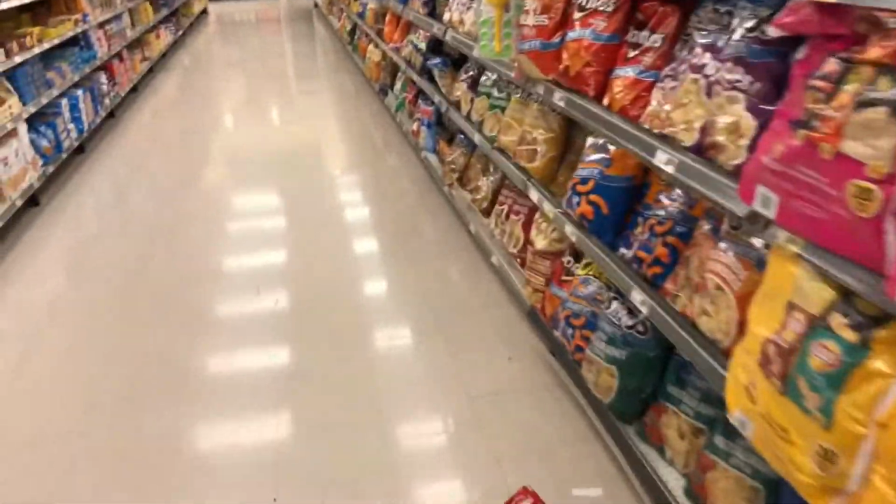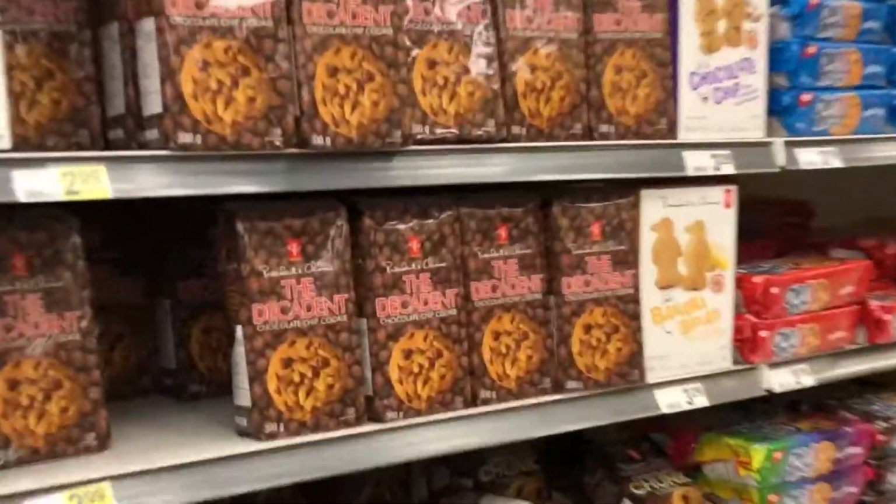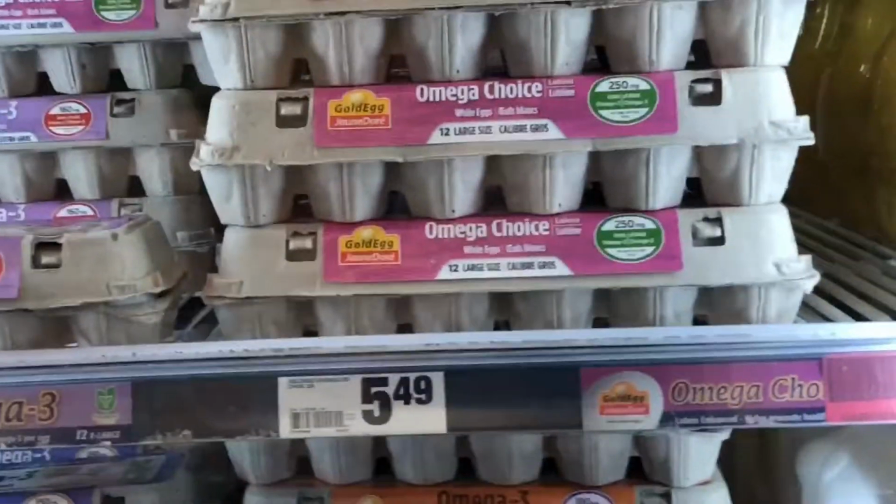The rest of the potato chip aisle, it's nice to walk down every now and then and see what the new flavors are and stuff like that, but I never buy any of that stuff. Cookies and whatnot, once again, if the grandkids are coming over, that stuff's coming in the house, but if it's just me and my wife, we aren't eating any of that. Oh, the decadent, I used to love them.